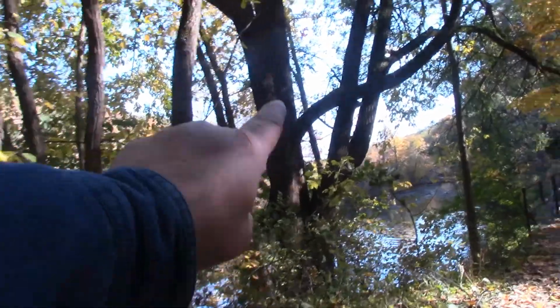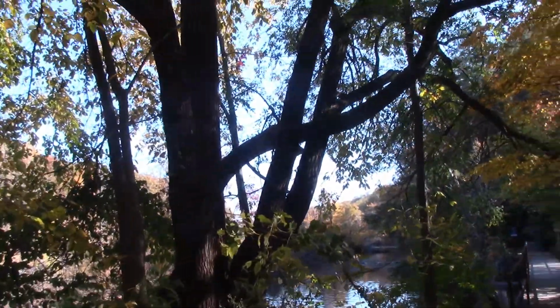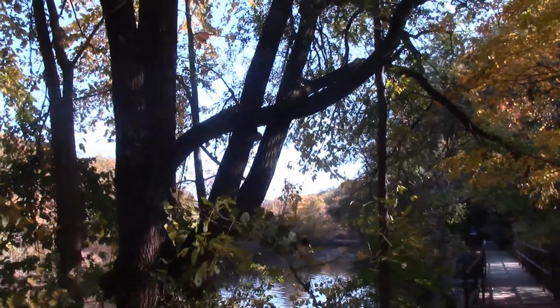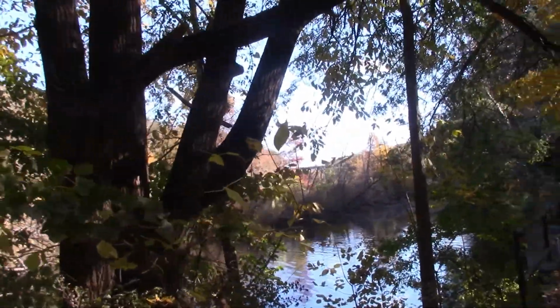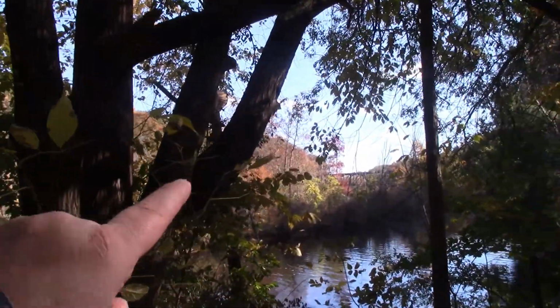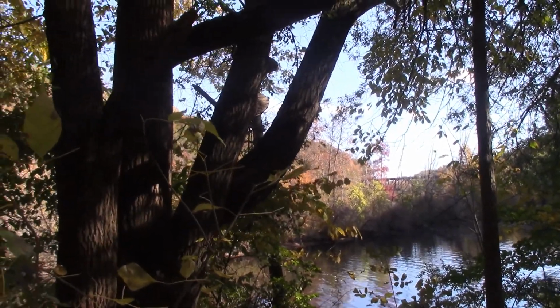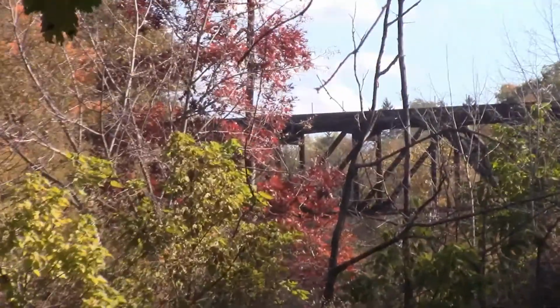Oh, I know I'm in the right area. I don't know if you can see through the trees right there, that's the bridge I was telling you about. There's an old, I think it was a railroad bridge. Not sure if it was a railroad bridge or a car bridge, but now it's a walking trail. And we zoom in on it. See it?